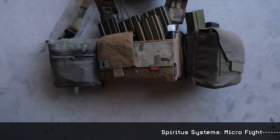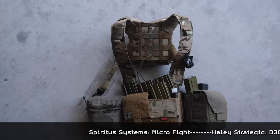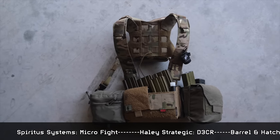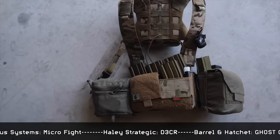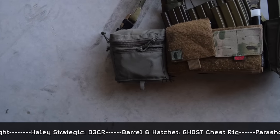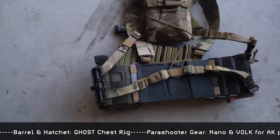When I decided to actually get something legit, that was not surplus, something manufactured with a little bit more modern technology and a little bit of thought process by guys that have worn this stuff for job purposes, that's actually what I started with, a micro rig. Actually, the Spiritus, one of their rigs.